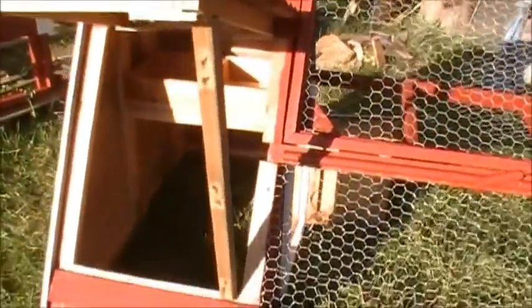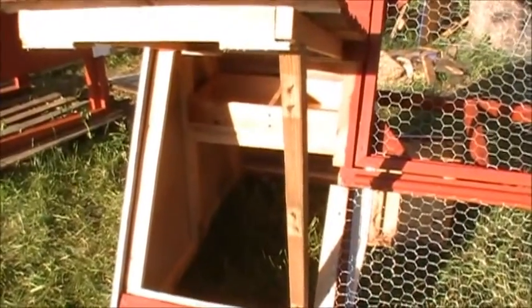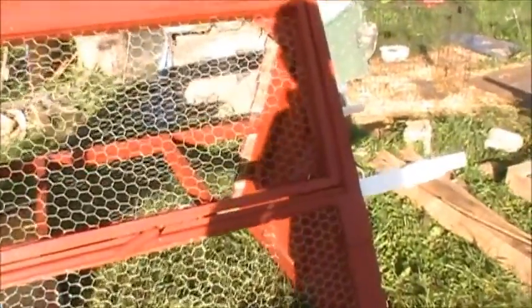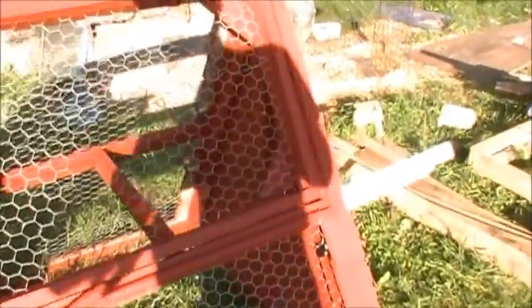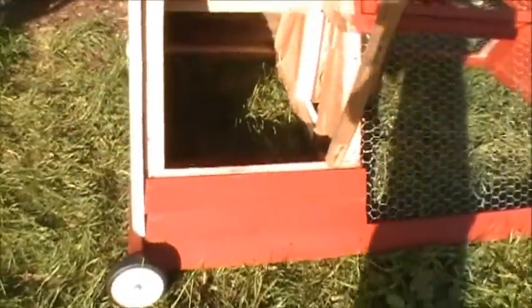And this chicken tractor was basically built out of almost 99% reused materials. Everything was scavenged, reused. Old plywood. And all this here is all pallet board. Believe it or not, it's all scabbed together. Here comes the clapboards down the side. All the trim.